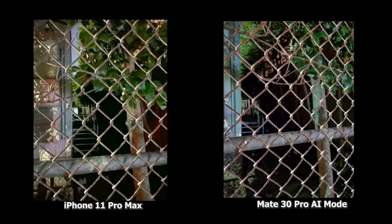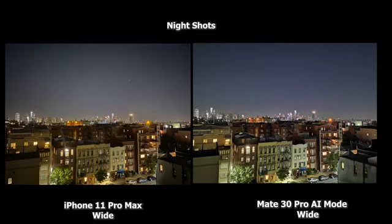Now this shot here is one interesting shot because this is a really dark scene, and I like what both cameras have done. They highlighted the tree well. They also showed the leaves quite accurately. I do like what the Mate 30 Pro has done with the berries, or at least those things that look like berries anyway, on the trees, highlighting a bit more, and also the fence itself has a bit more texture to it than what the iPhone is doing at this point.